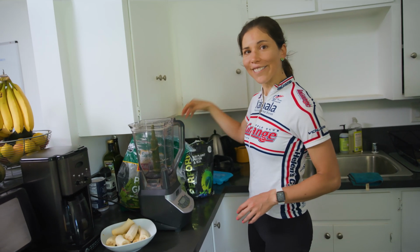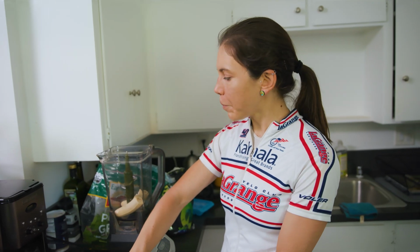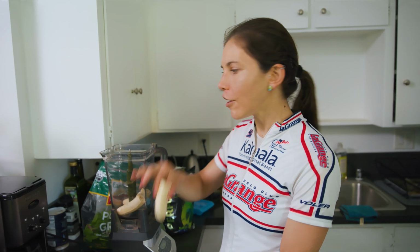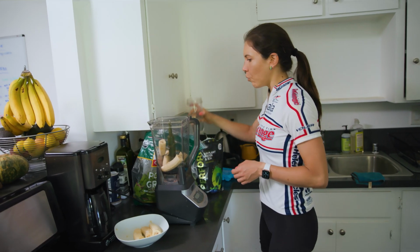So let's get started. So I'm gonna be making a smoothie for 2 people. If you're just one person, just use half the ingredients. I put in 1 banana per person. I'm going to put some water in.